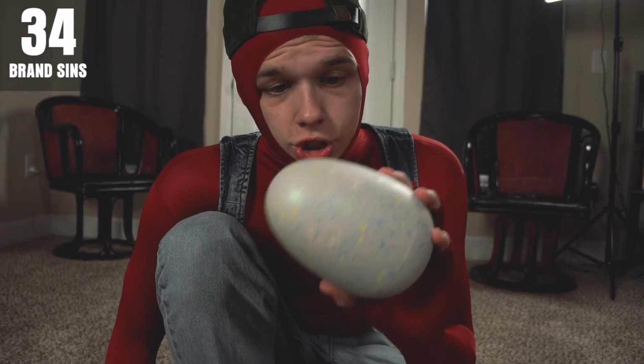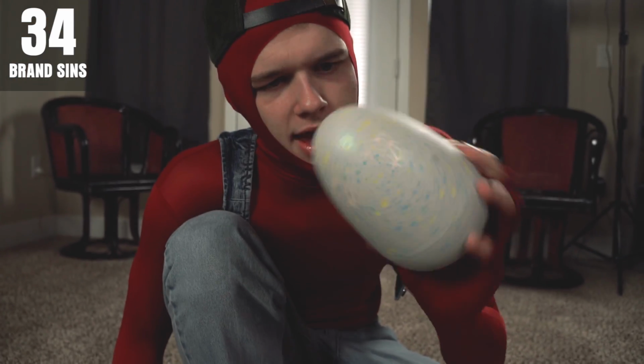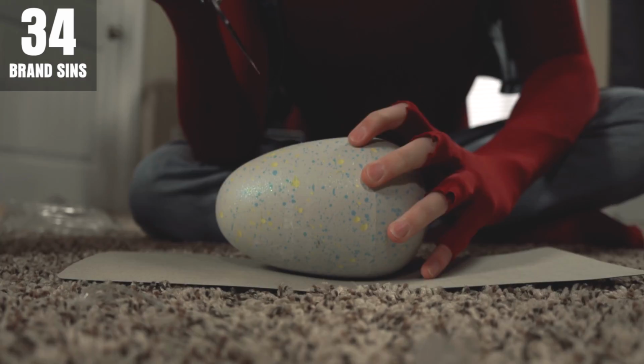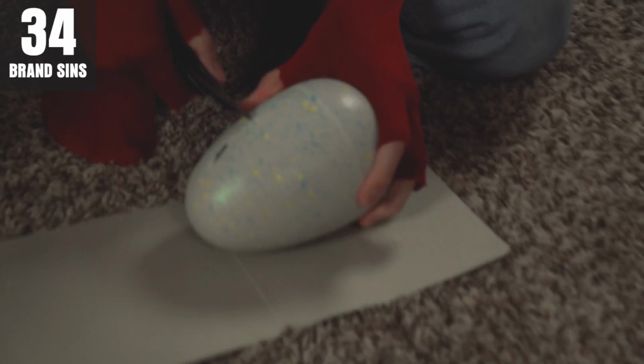So this guy won't shut up, and he's taking fucking forever to hatch, so we're gonna perform a cesarean section. Well, that's way thicker than I thought it would be.